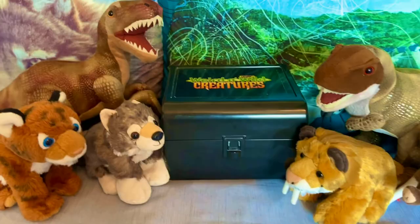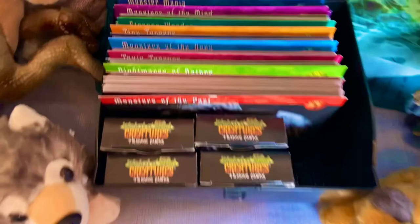And if you look on the sides right here, you'll see a picture of a great white shark, and then on the other side, a picture of a triceratops. So it's a pretty big box with a lot of cards, so let's go ahead and open this up. Here we go. So you see this huge collection of cards right here, right? It really is a lot.